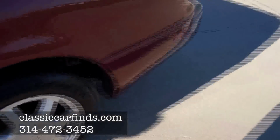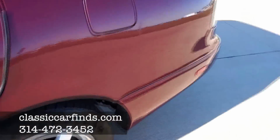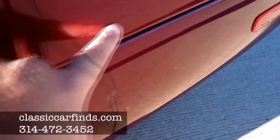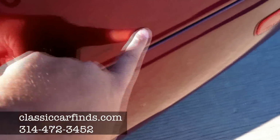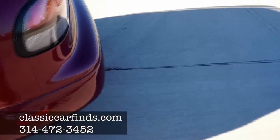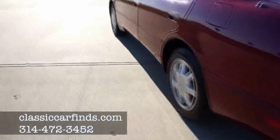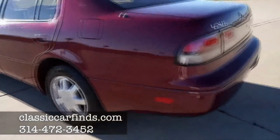Tires are in pretty decent shape. And then just going around the outside here, you see here's the spot where they touched it up. Took really good care of this car, touched up all the little scrapes and stuff. And going around to the back, the car's just really in beautiful shape.